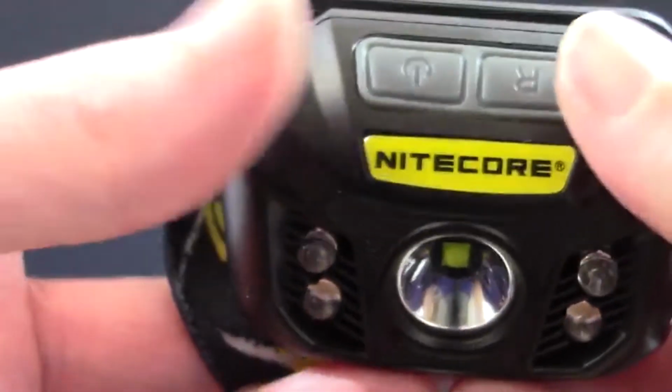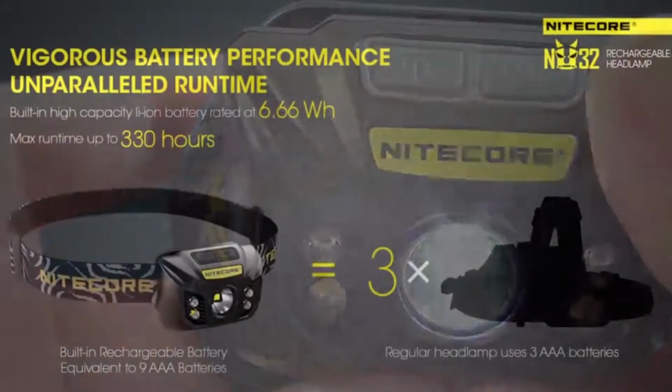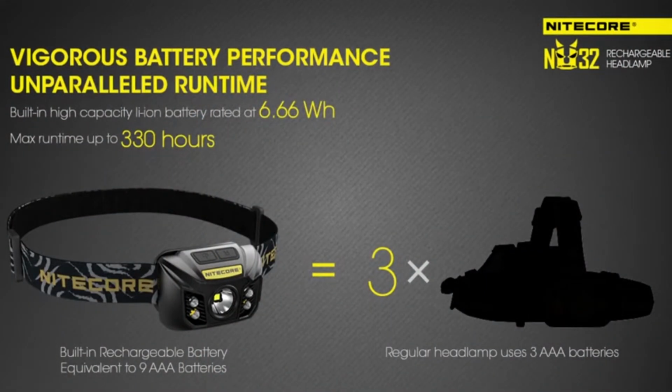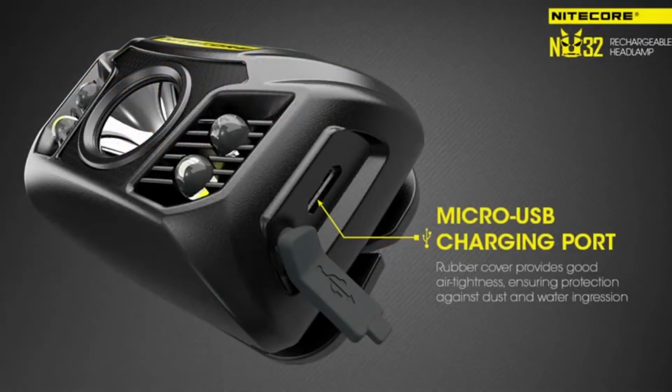When it comes to charging the NU32, right here on the side, you have a charging port. That's a micro USB plug right there. It's very simple, goes back in fairly well. You can even do it with your gloves on, and it does stay secure.